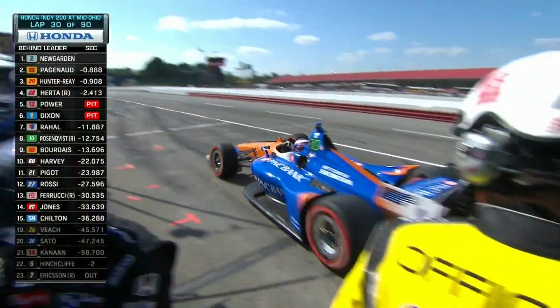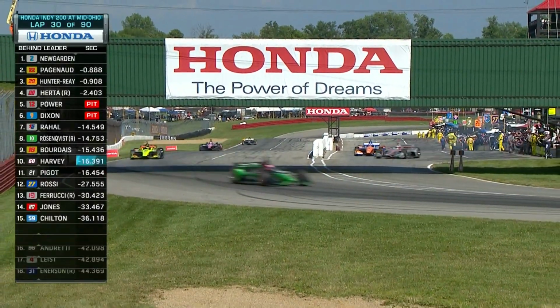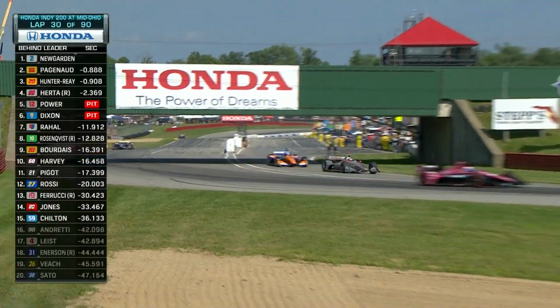You're watching that background for Scott Dixon. They take a lot of wing out of the Ford. And man, it's neck and neck as they leave the pits, and they leave in the same order.